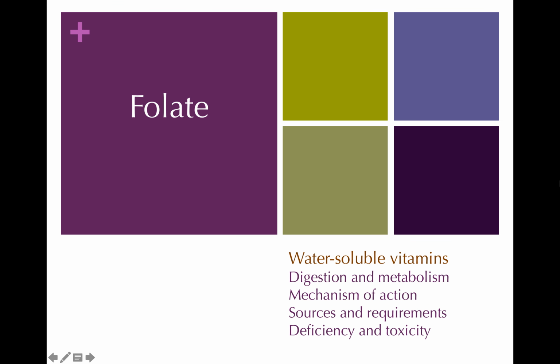Hey everybody. Today we're going to do one of our last lectures for the water soluble vitamins. We're going to be covering both folate and B12. And I put those two in the same lecture because you'll see that their function and metabolism and everything is super interrelated.